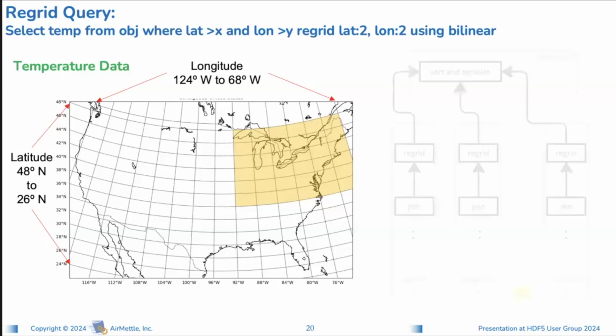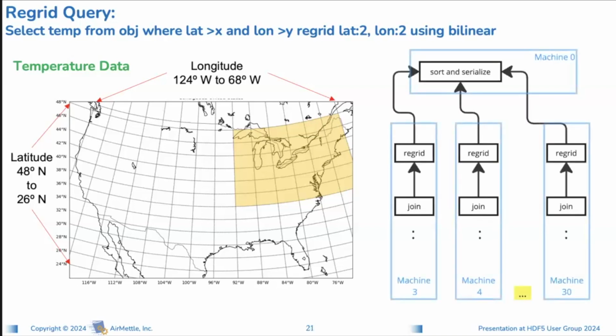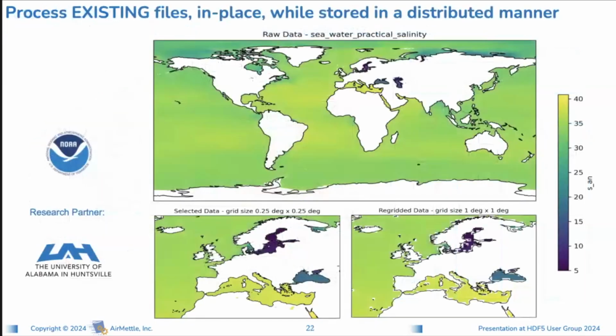And that looks a little bit different, because once we do a subselect, the regrid is again fully in parallel across the system. As an example on a global boundary, this is from a water salinity model. If you want to take Europe, you do a subselection for the region of interest in Europe, and you simply do a regridding. These are just separate commands.